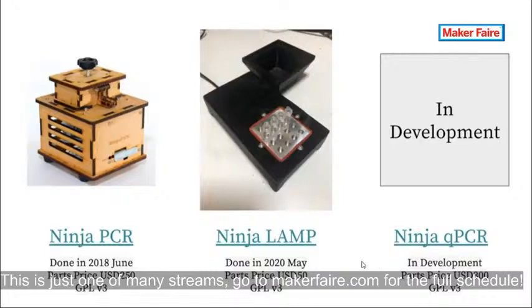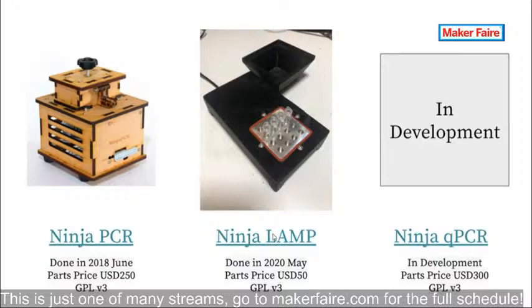Well, these are the machines. Everything is open under the GPL version 3 license. Ninja PCR was made years ago. Ninja LAMP was finished this month after a week of development. And currently, we are making Ninja qPCR.